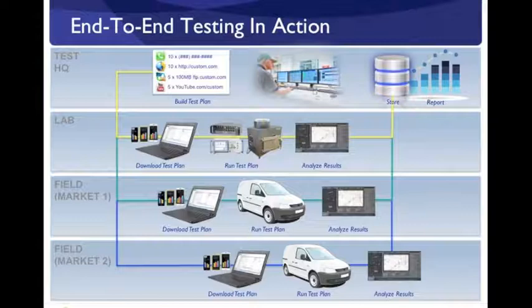First, by having a test HQ, or a reporting and administration center within the testing organization, which builds a test plan that can be deployed across all of these environments, so that devices under test are undergoing the same conditions, including the types of applications and the number of iterations that are being run on those devices, the types of conditions that they're being put through.